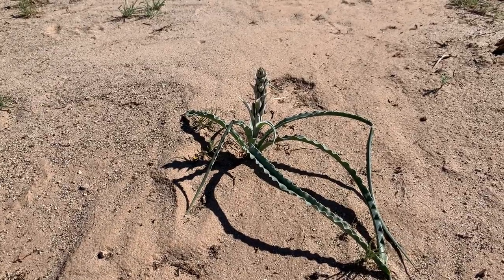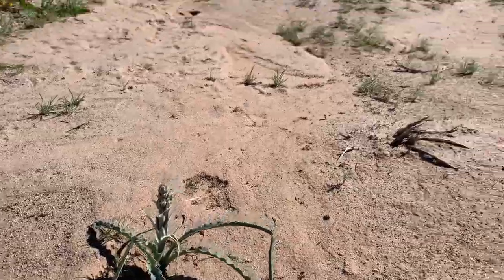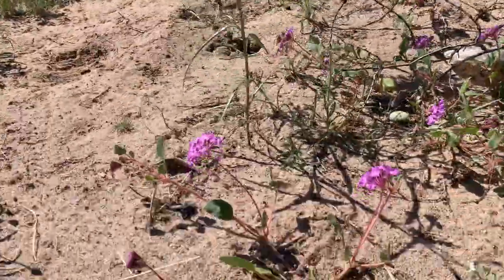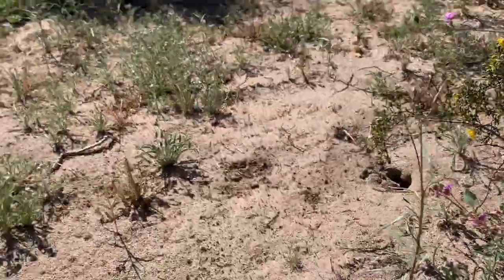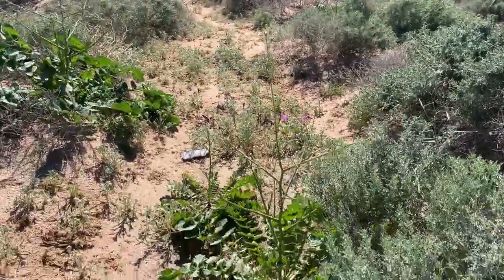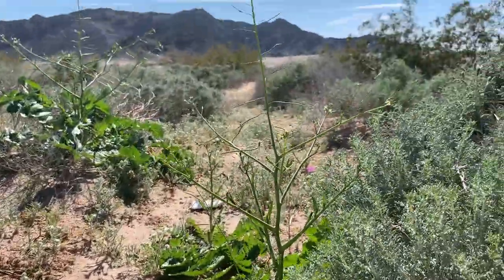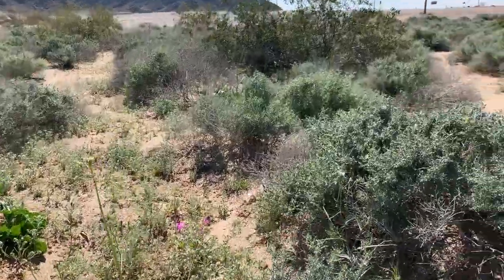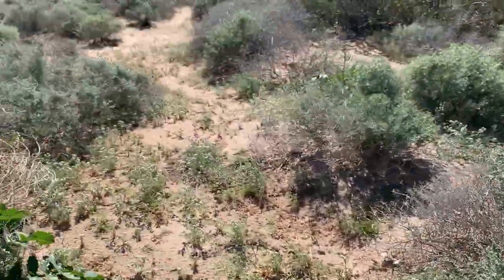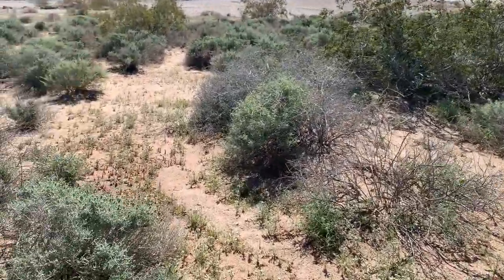Looks like it's going to flower here soon. Maybe we are a few weeks early from seeing lots of flowers out here. I don't know when the desert blooms. We're just outside of Yuma right now. Some more buds on things. Has opened. I really like plants. If I wasn't a bug guy, I would be a plant guy.